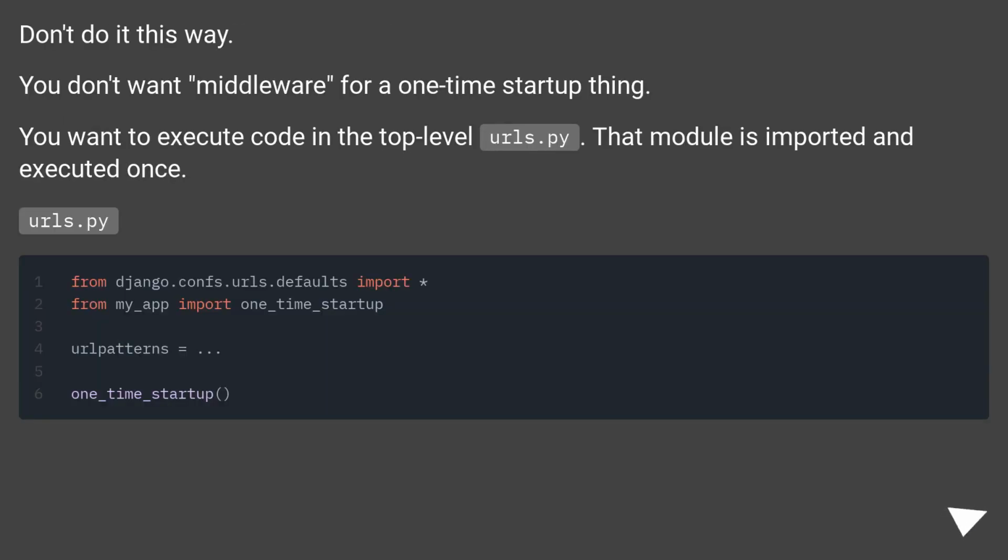Don't do it this way. You don't want middleware for a one-time startup thing. You want to execute code in the top-level urls.py. That module is imported and executed once. urls.py.